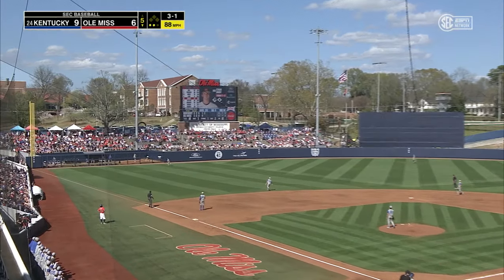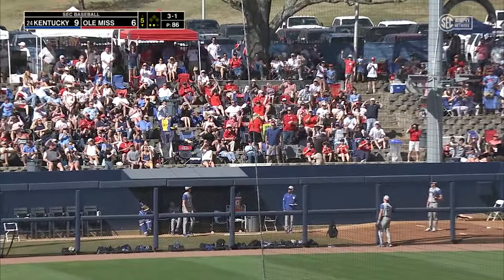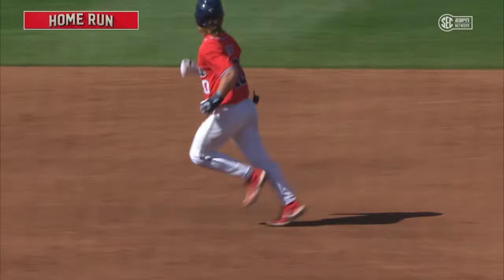3-1 pitch. This one's hit high in the air to left field. Waldschmidt going back, and this time it's Ole Miss. It maybe gets a little bit of help from the wind. Ethan Groff with a home run, his fifth of the year. That was a moonshot to left.